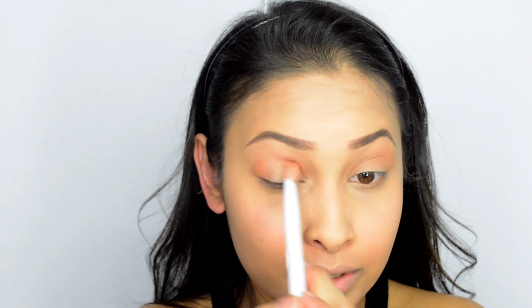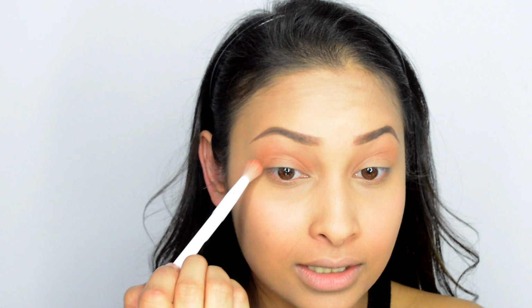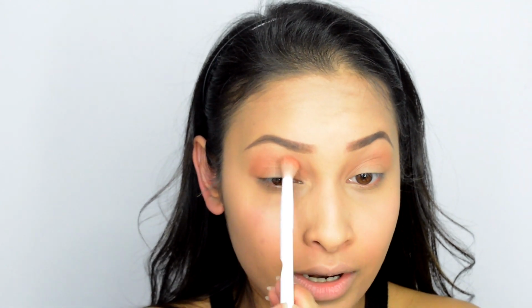This is such a pigmented eyeshadow. So far I'm not getting any fallout, which is great, because all the eyeshadows that I have used so far are matte ones. And I'm concentrating these shadows on the inner and the outer corner. I think I want to go for a halo eye look today. Let's see where we go. So far so good. So far I love these eyeshadows. They are so smooth and they blend like a dream.